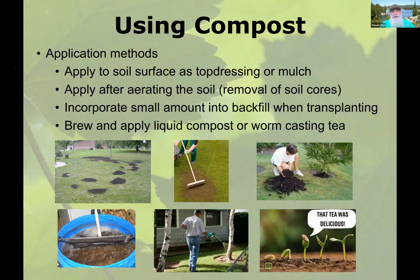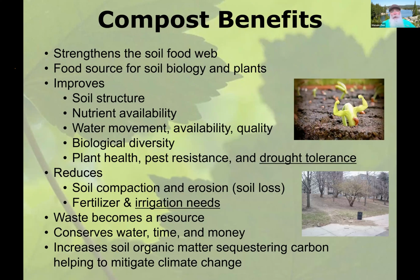You can also brew a compost tea and apply it as a liquid, using either compost or the worm castings, and you can spray it on the leaves. You can also water it in, and you can actually inject it into the soil. So the compost really strengthens the soil food web, provides sources of biology, and improves soil structure, nutrient availability, movement of water, and improves a lot of the biological diversity, improves plant health, pest resistance, and drought tolerance, reduces the needs to irrigate and apply fertilizer. And it also helps to sequester carbon and mitigate climate change. All sorts of benefits for utilizing compost.